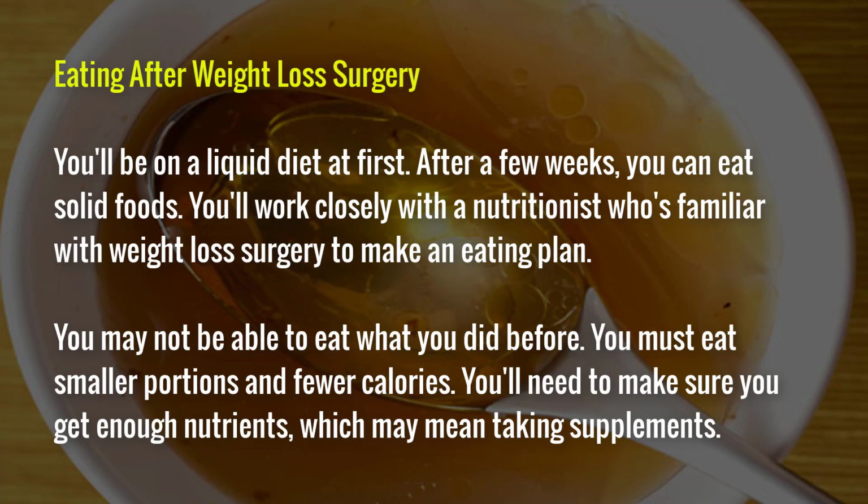Eating after weight loss surgery. You'll be on a liquid diet at first. After a few weeks, you can eat solid foods. You'll work closely with a nutritionist who's familiar with weight loss surgery to make an eating plan. You may not be able to eat what you did before. You must eat smaller portions and fewer calories. You'll need to make sure you get enough nutrients, which may mean taking supplements.